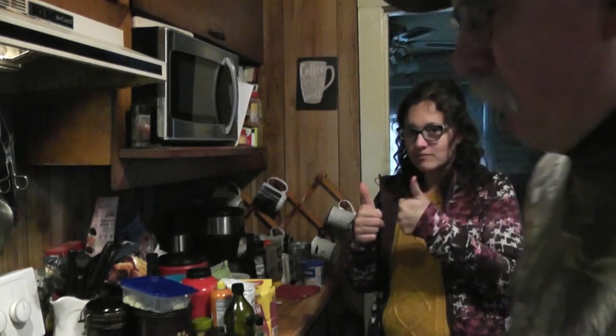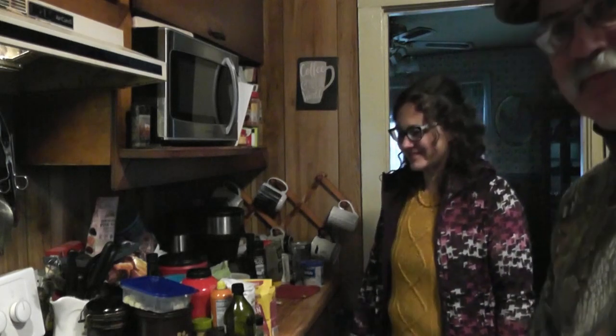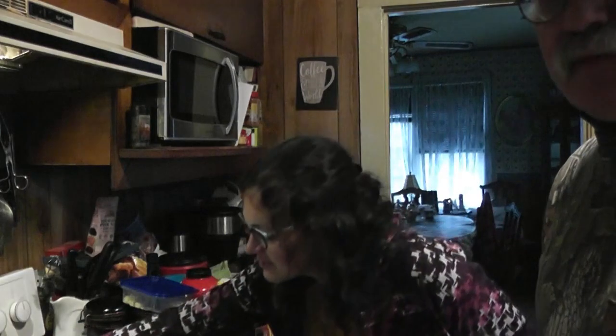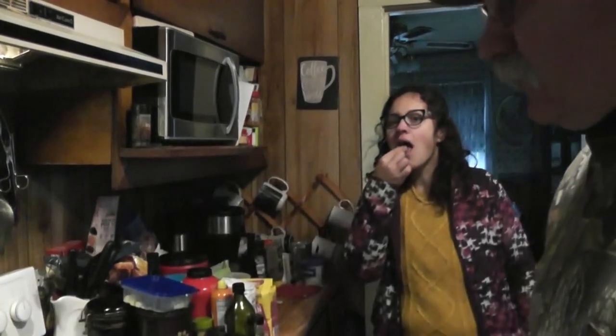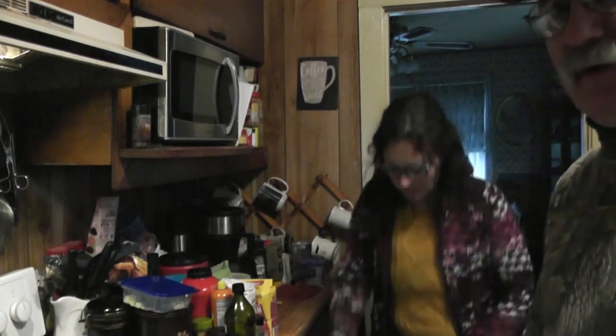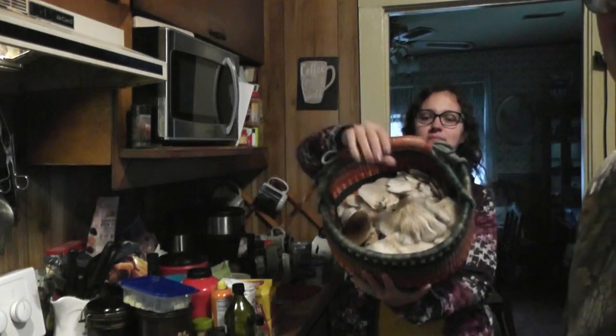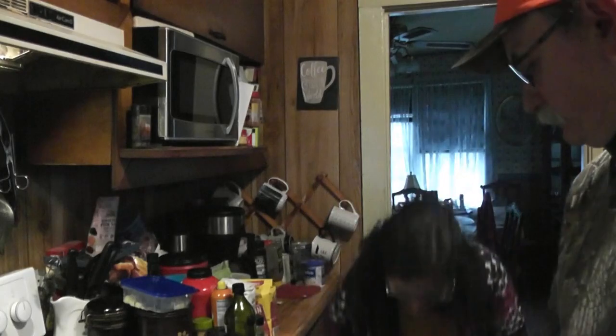That's an oyster mushroom. Two thumbs up. It's really snowing, coming down. We were going to go out in the woods and try to get some more, but we got, what, 10, 12 pounds at least? At least, yeah. Got quite a few. Whole basket's full. Got plenty for a while.